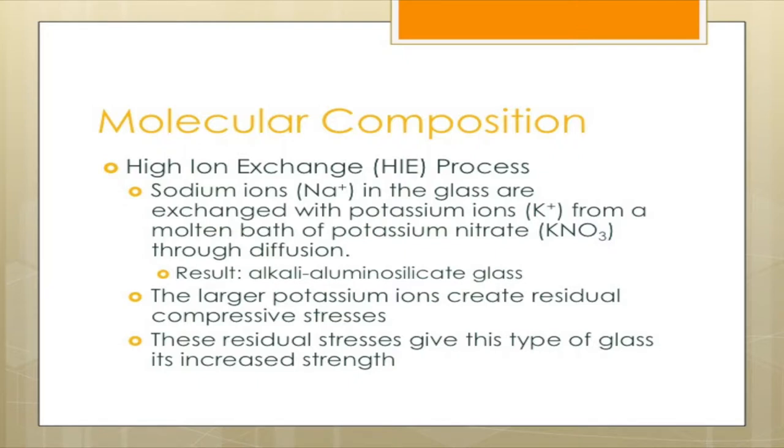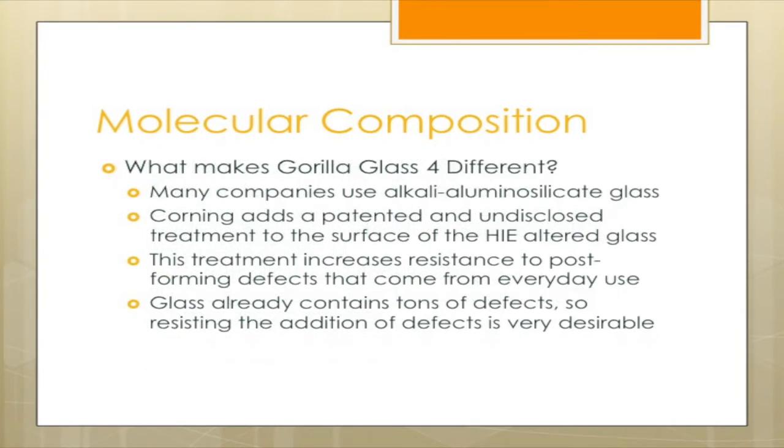If the HIE process is performed long enough, almost all of the sodium ions will be exchanged with potassium ions. However, to achieve the desired results, this process only needs to take place on the surface of the glass. Ion exchange begins first at the outermost layer and works its way into the material. Defects and damages that are introduced to the surface of the glass, even alkali aluminosilicate glass, after it is formed, significantly reduce the strength of the formed part.